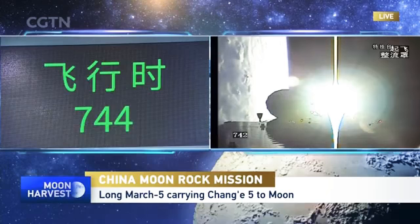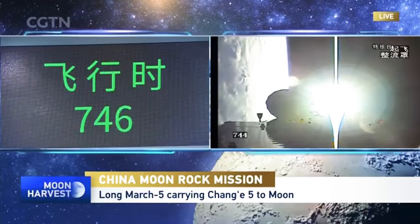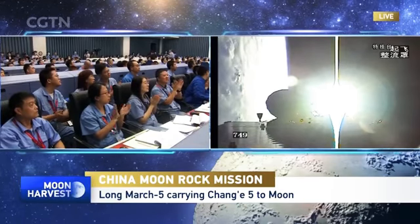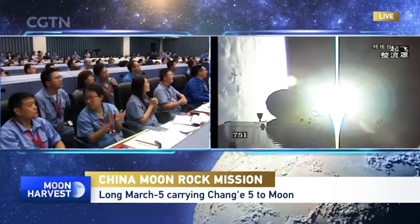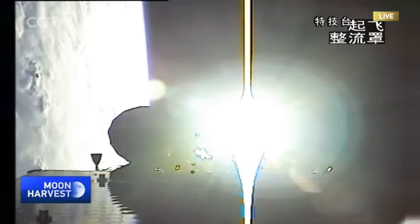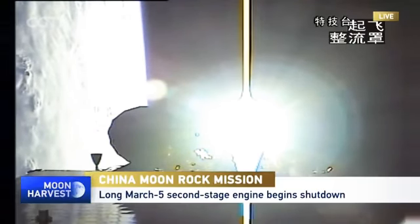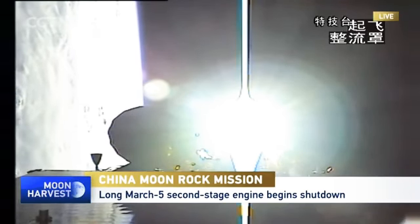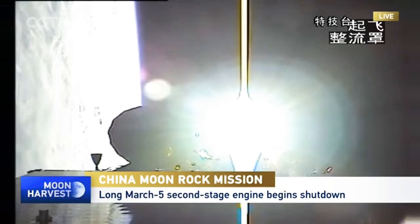Great. The first shutdown of the rocket engine on the second stage. So now we are in the coasting phase. Yeah. So it's already in low Earth orbit with an altitude of nearly 200 kilometers. We will fly, as I mentioned, to a place near the equator and then ignite again.